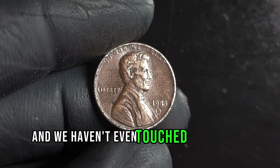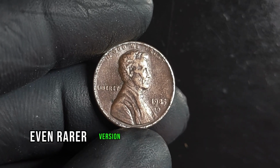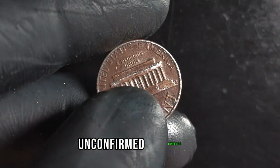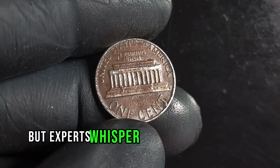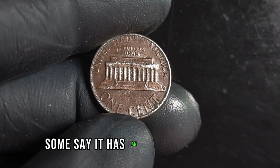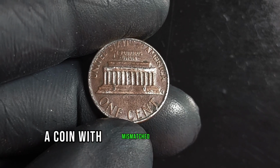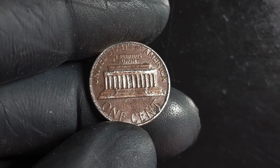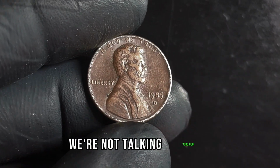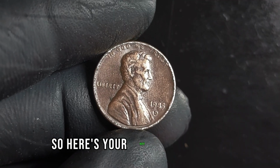And we haven't even touched on the real cliffhanger. Because rumor has it a second, even rarer version of the 1985 D-penny is out there. Unconfirmed, unverified, but experts whisper about it in collector forums like it's buried treasure. Some say it has an off-center strike, others claim there's a mule error, a coin with mismatched obverse and reverse sides. No one's found it yet, but when they do, we're not talking $685,000. We're talking millions.